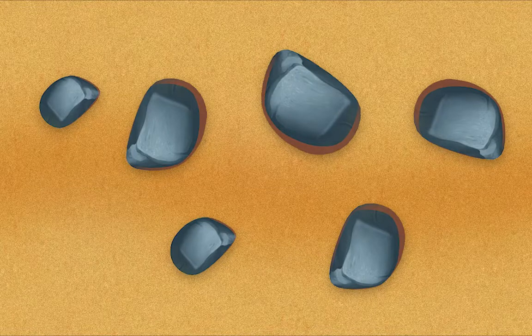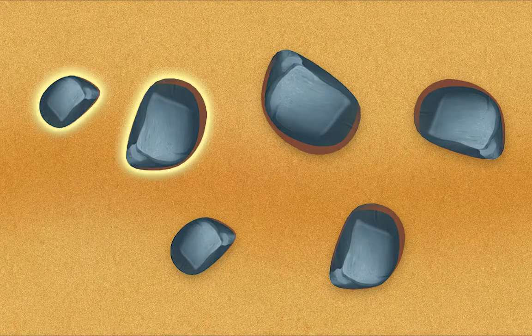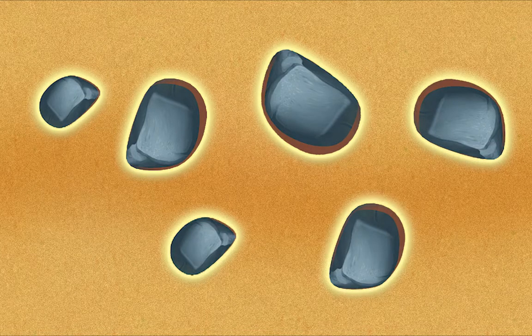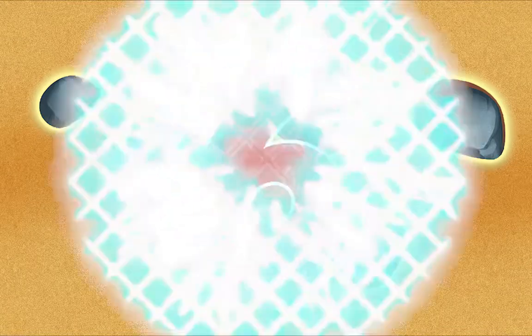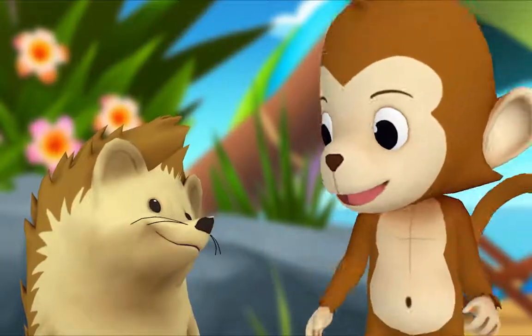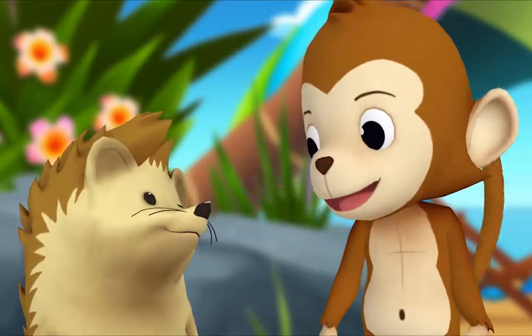Now you try, Hedgehog. Count the rocks. Okay. 1, 2, 3, 4, 5, 6. So how many rocks are there in all? 6! You did it! Thanks, Monkey!